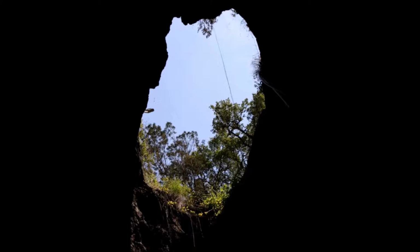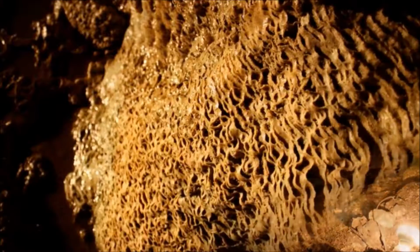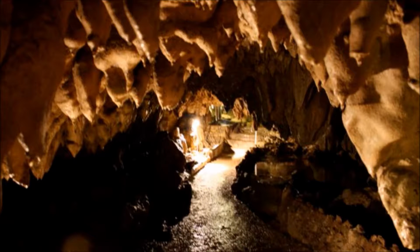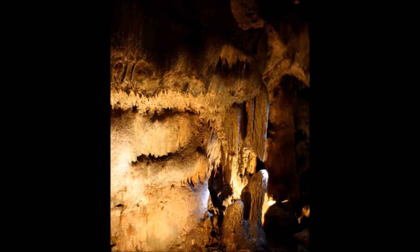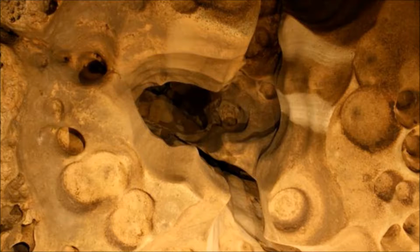So my photos weren't that great, but this is some from their website. Another one where you're looking up from the entrance, and the lighting's a lot better. This is how I remembered it. Almost reminds me of a brain. A lot more light makes a big difference.